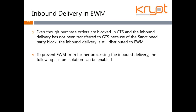So the scenario here is, I created a purchase order in ECC that got transferred to GTS. It's blocked in GTS. I created an inbound delivery in ECC, and that was not transferred to GTS because there is already a block in GTS for the purchase order, but the inbound delivery was distributed to EWM already.